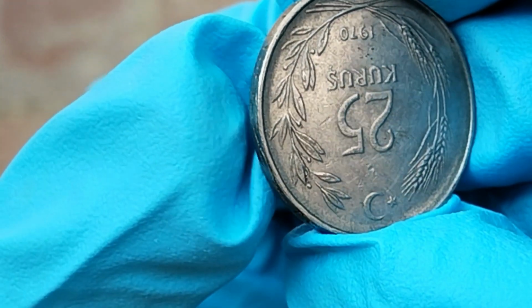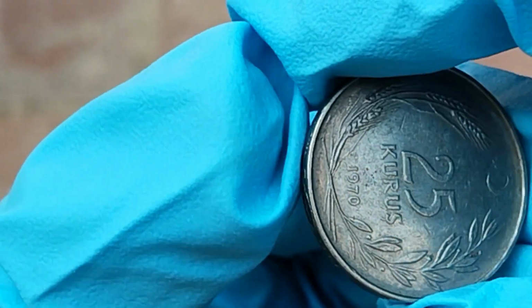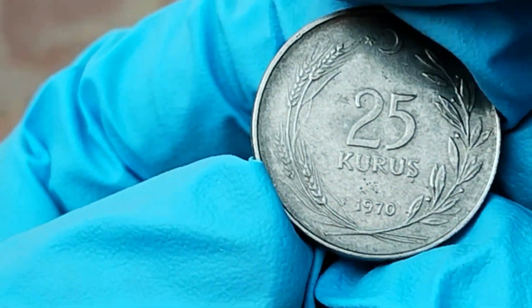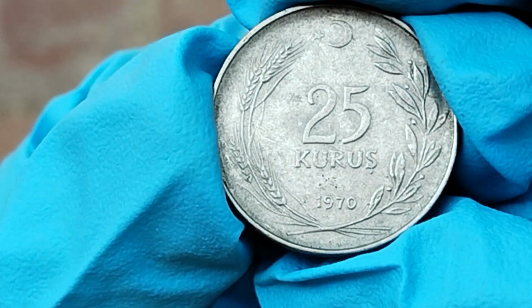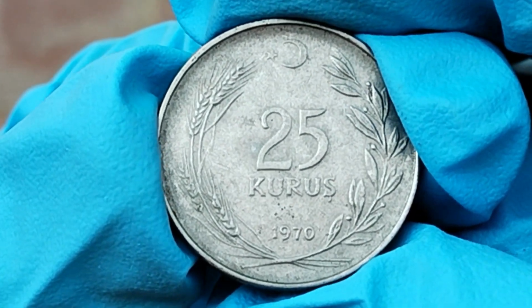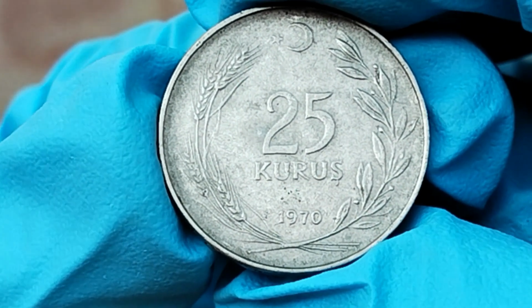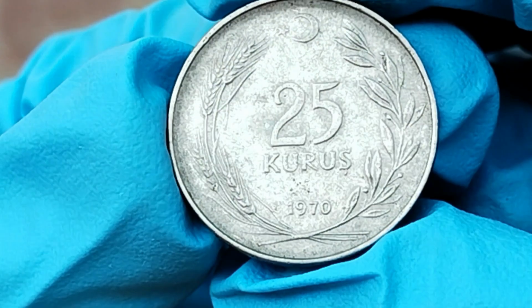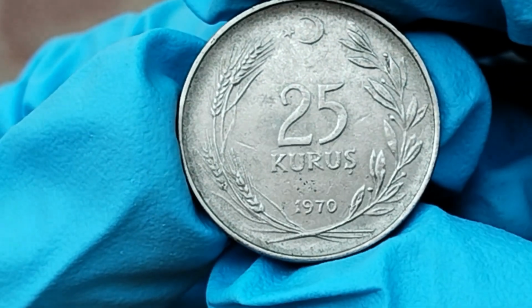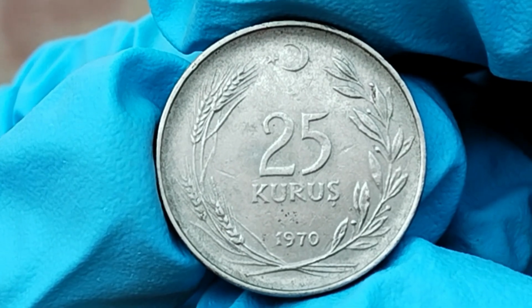On the obverse side, you'll find the portrait of Mustafa Kemal Ataturk, the founding father of modern Turkey. His image on the coin emphasizes his lasting legacy and influence over Turkish society. This detail alone makes the coin historically significant, as Ataturk's impact on the world stage is universally recognized. The reverse side of the coin features the denomination 25 kurus along with a simple wreath design, and the year 1970.